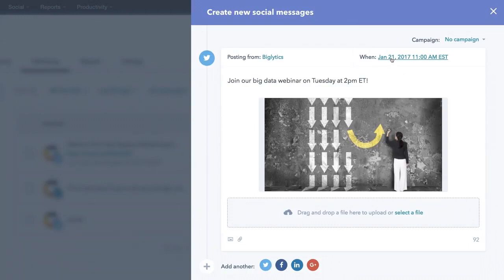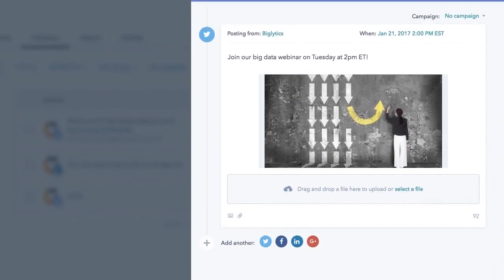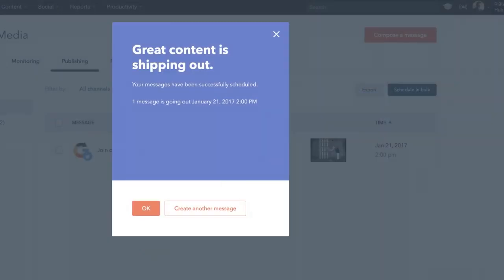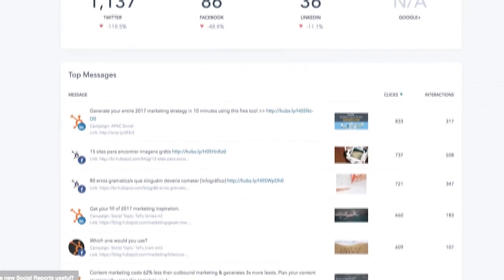All of your landing pages, blog posts, and images are close at hand. HubSpot even suggests times when your post is likely to perform best. And after you publish, you'll see useful details on how your post is performing and who is engaging with it.